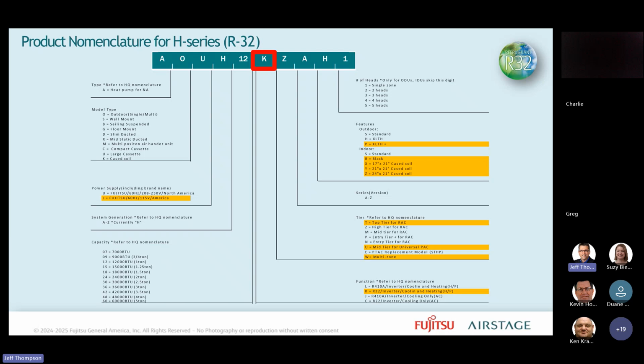We also have some additional changes. You can see the L highlighted on the left where it had been U. U is for 230 volt. As we have the 115 volts coming in, that letter instead of a U will be an L. And then we have other newer models for newer products. On the right, you can see the P for the XLTH Plus. We'll talk about that in a minute.